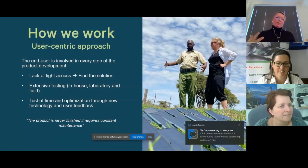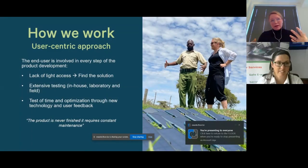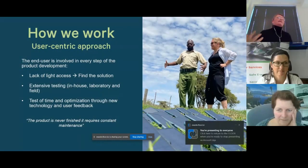So first, the problem: we start creating prototypes and do extensive testing, also in-house with co-workers and in the laboratory, of course, with all the drop testing and all the other testing that needs to be done, but especially out in the field as well. And the test of time is quite important, in the sense that we have products that have been out there, and how can we improve them and do maintenance on the existing product. We identify the weakest part of the product and improve that.